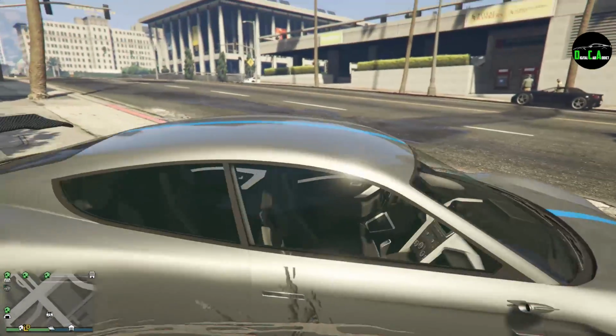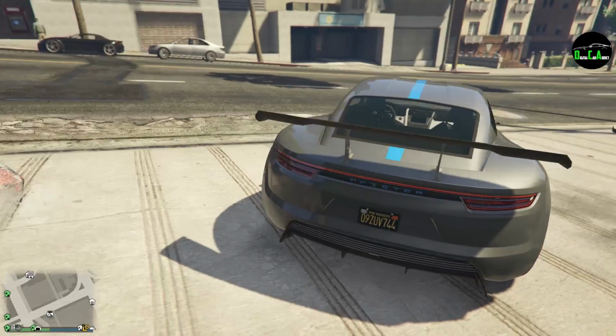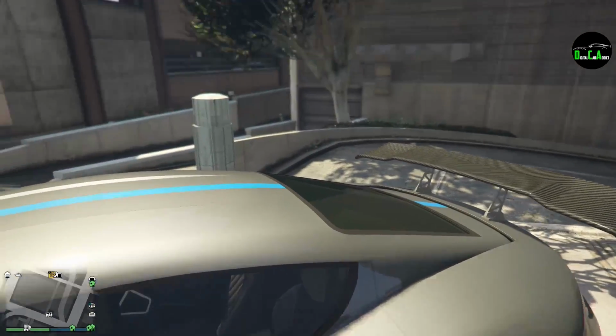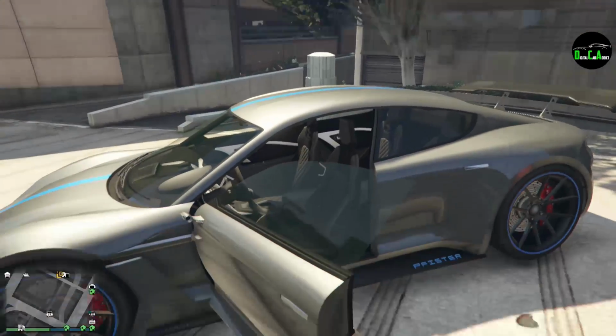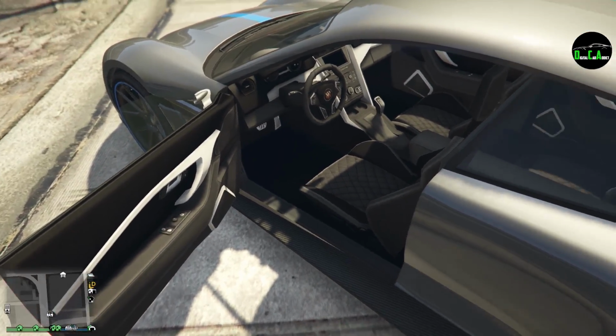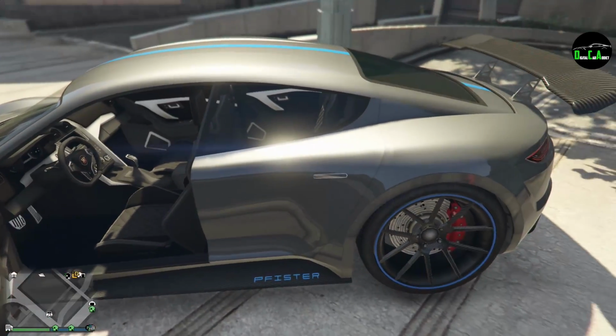Let me know what you guys think in the comment section. If you think it's ugly, if you think it's beautiful, if you're going to buy it, if you're thinking about buying it, I'd say go for it. I mean, it's a very, very, very nice car. If you're on the fence about certain cars recently and you haven't bought a few of them, I'd say definitely jump on this one if you have the money.